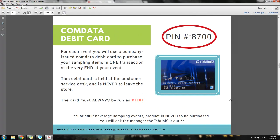So this seems to be confusing some people, so I just want to make that clear, that one transaction at the end of your event. The way that you do that is during your sampling event, you hold on to all of the open packaging. So let's say, for example, I'm sampling some Ritz crackers, okay? I'm only going to open one box at a time. And when I finish that box, I am going to set it under my demo station. I'll typically have a little shopping basket under my station on the bottom shelf. And then I will put the box in there, because I'm going to use that empty packaging to check out at the register at the end of the event.